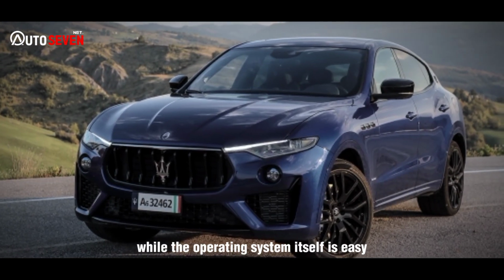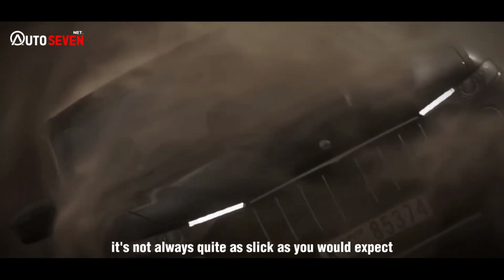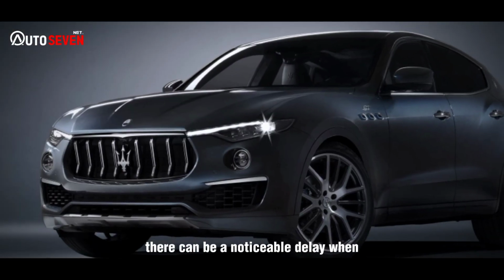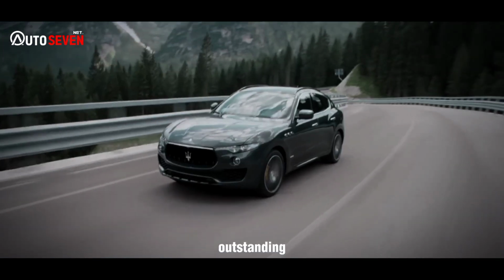While the operating system itself is easy enough to learn, it's not always quite as slick as you would expect a near £80,000 car's infotainment suite to be. There can be a noticeable delay when switching between menus, and the graphics for the sat-nav aren't outstanding.